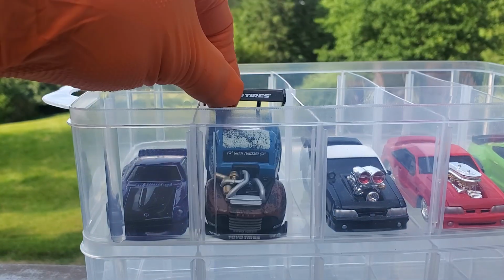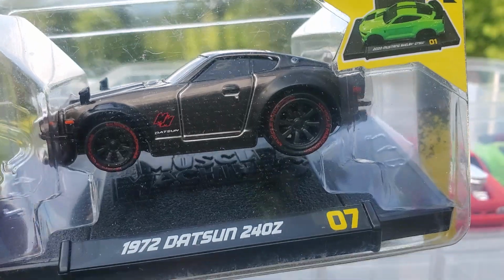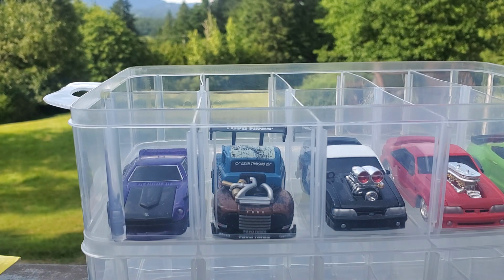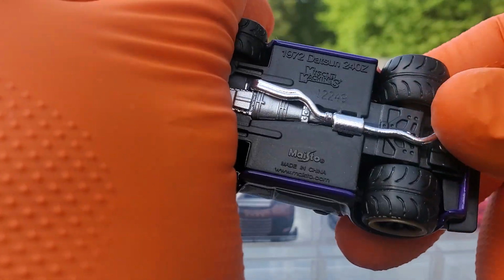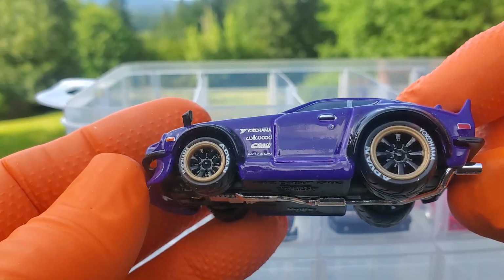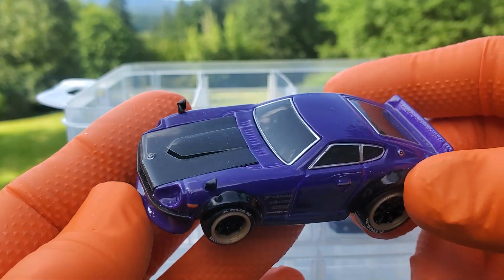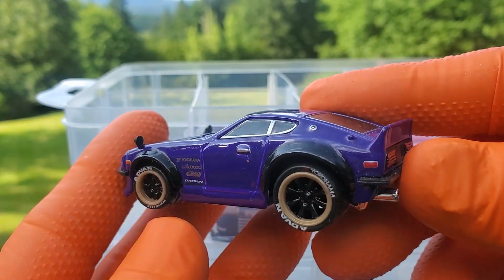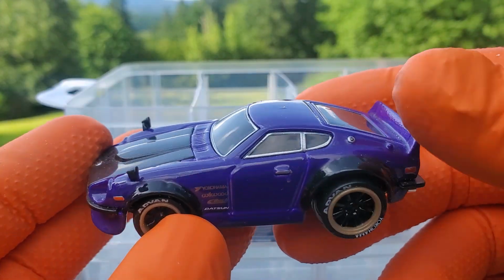And then, well, I showed you the treasure hunt version of the 72 Datsun 240Z, and this is the regular version. And we'll pull that out, and very cool. It's got a separate exhaust, and really nice. I love these. Now it doesn't have the big engine sticking through the hood, but tuners don't have that feature.